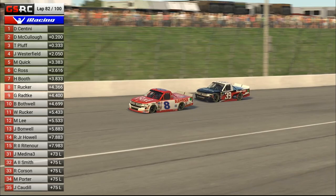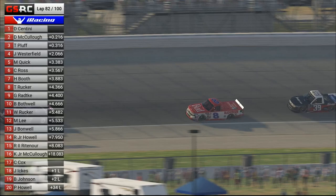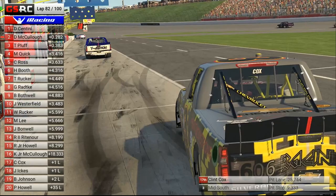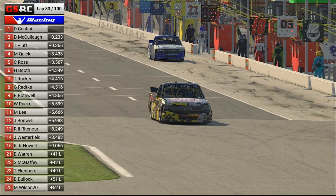Ooh, Clint Cox is in. Jeff, what's Clint Cox doing? Is he taking fuel? Yeah, it looks like he is just going to take on a small splash of fuel, maybe to get him to the end here. See, he's out and going once again. Well, I think I called it too early. Yeah, I think I called it well too early.